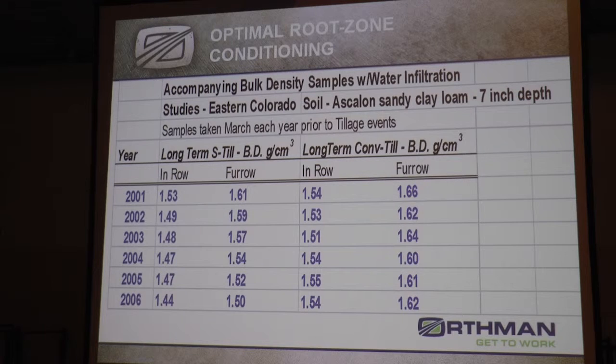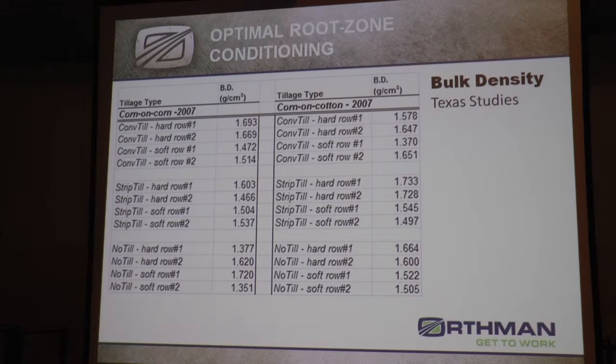Okay, next slide. Let's go to Texas. Corn on corn, high clay soil, 55% clay, something that you guys see over here in the Gunnison and the Paonia area. In the hard row, that means that's the row where the traffic went, there it is, 1.7, thereabouts. And in the soft row, 1.45. As you can see, the changes from conventional to strip till to no-till.